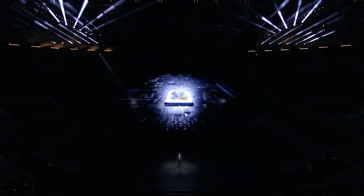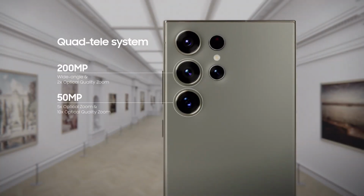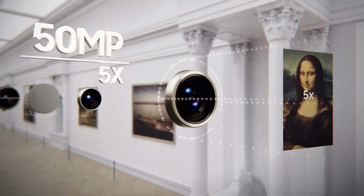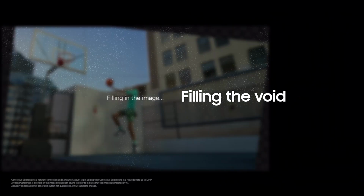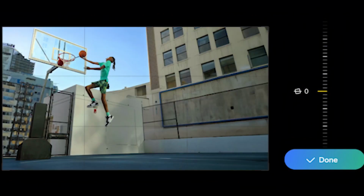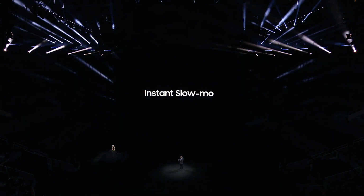The Samsung S24 Ultra boasts an advanced camera system that delivers an outstanding photography experience. With a high-powered main camera, large sensor, and cutting-edge image processing technology, this phone can capture high-quality photos and videos even in challenging lighting conditions.